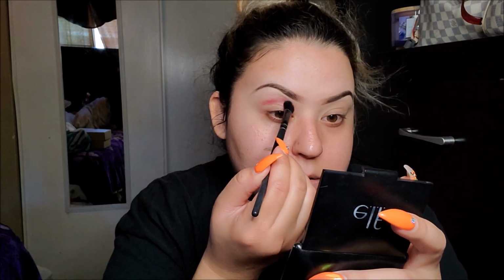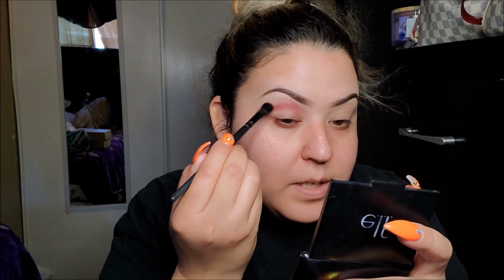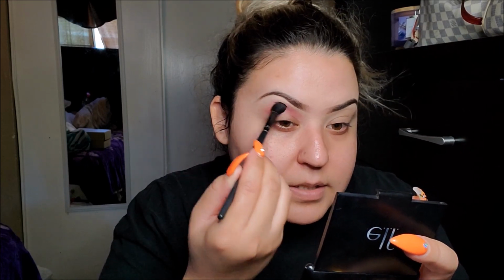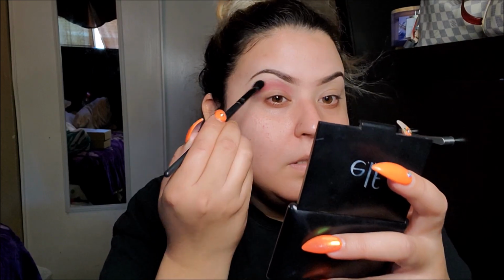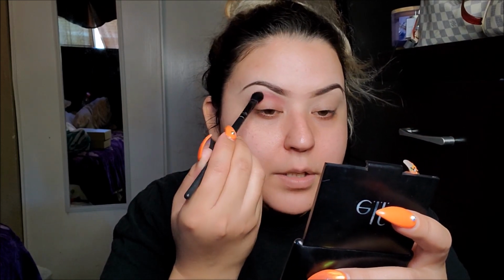Okay, I guess I need to use more product. This is my first time using it on myself. I used it on my sister yesterday, and it came out really nice. I must say, I did a damn good job.